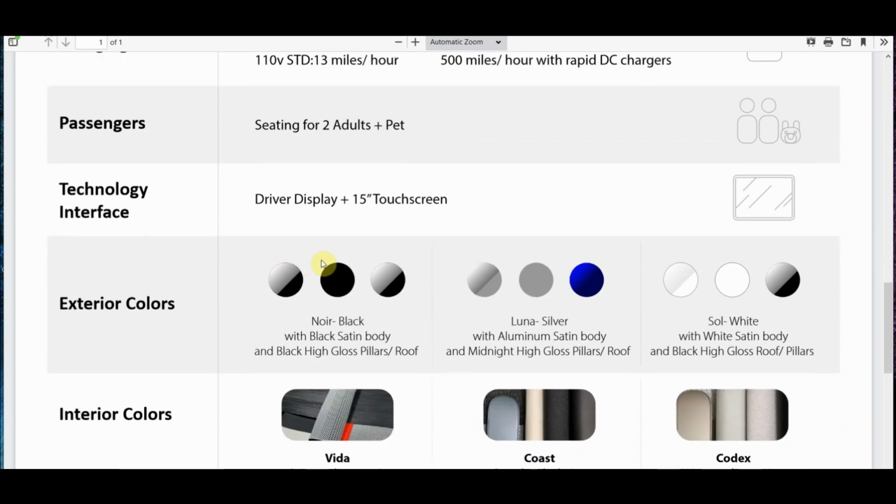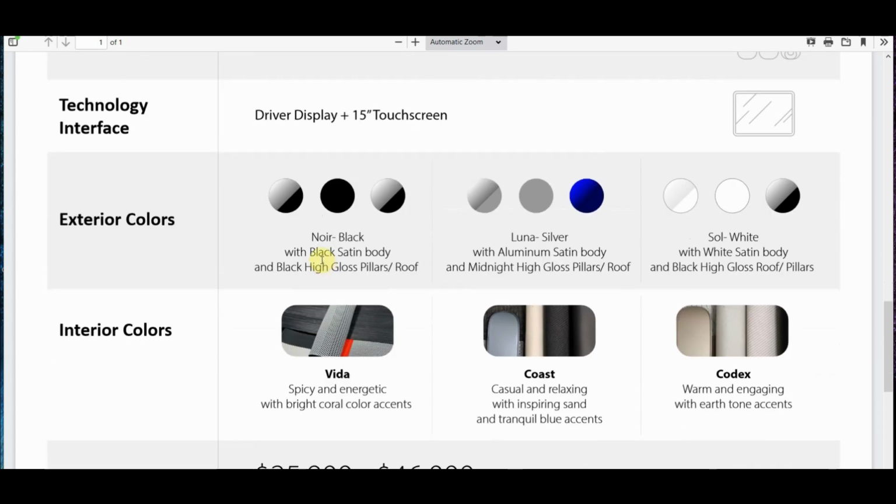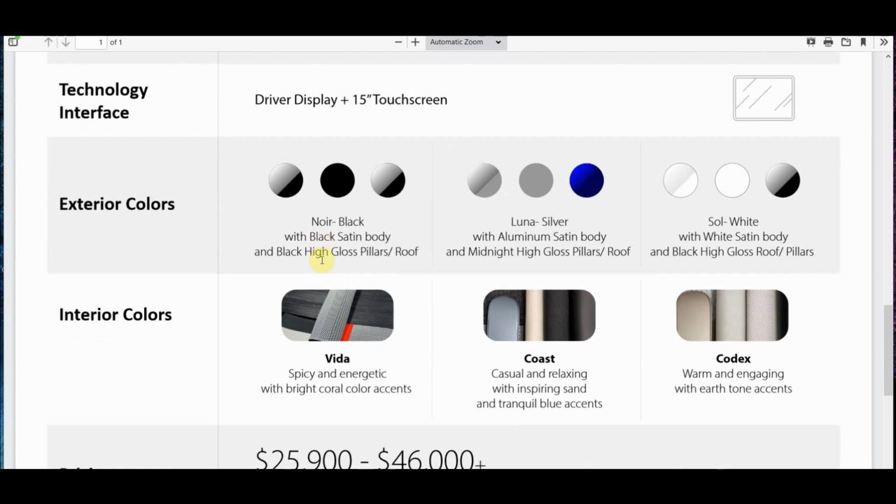And it has a 15-inch touch screen. You guys are going to have to forgive me every time I say the word touch screen. I always mess it up for some reason. Okay, we'll let it go. So yeah, it has a 15-inch touch screen display. That's a pretty good size.